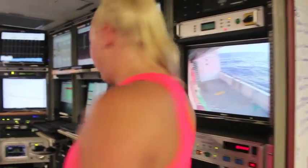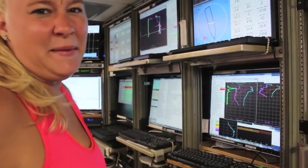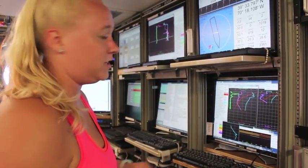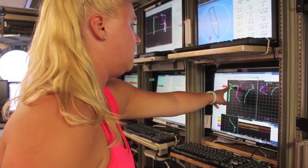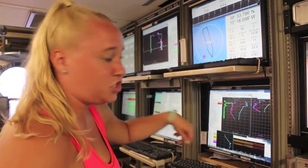So if you look at this graph right here, each one of these lines means different things. So the green one is all about how much chlorophyll is in the ocean. So you can see there was a big spike just before we hit 100 meters. So right there, the chlorophyll has been growing all day long, that's why you see that spike in the green. And then the purple is oxygen.